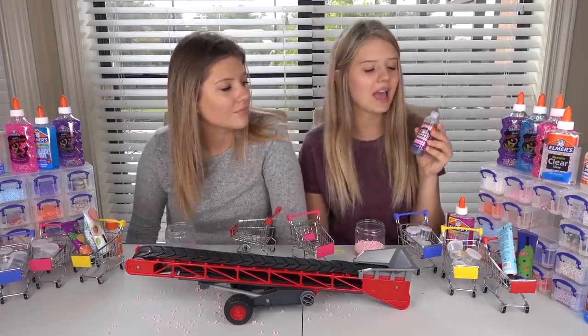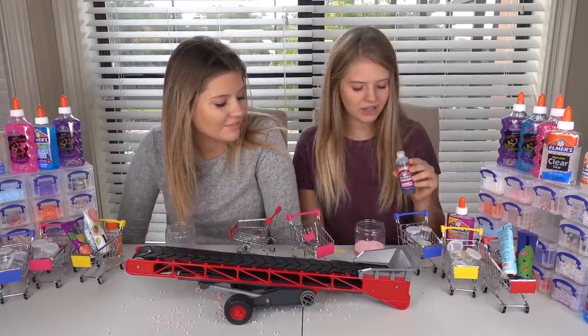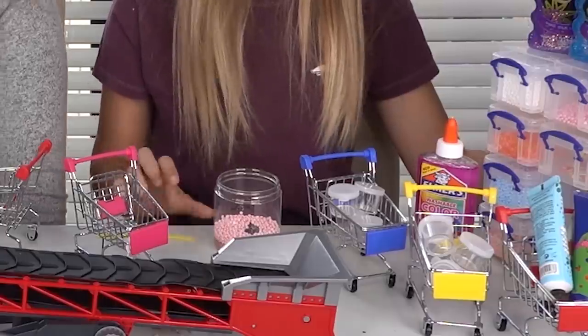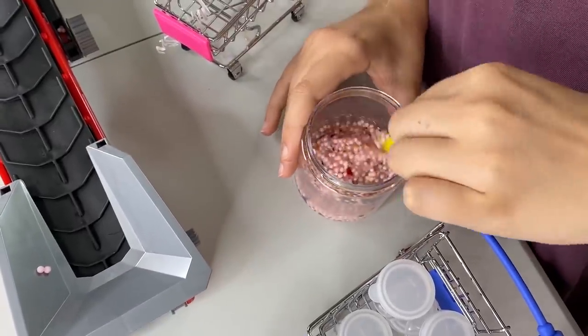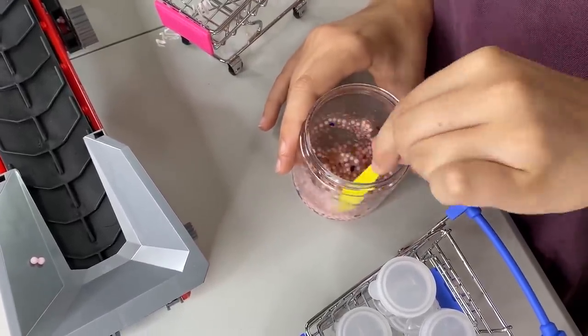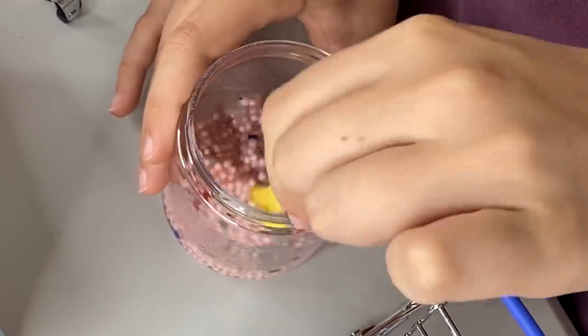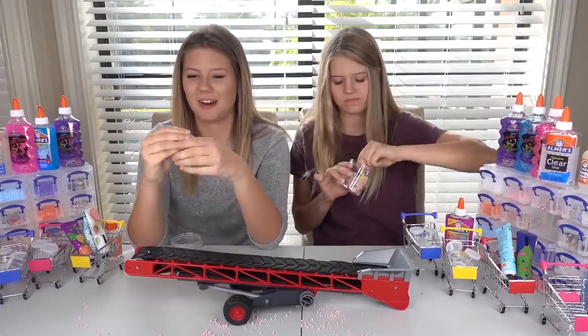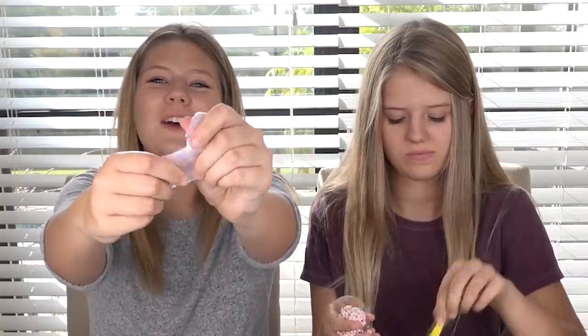I'm excited to use the Elmer's Confetti Slime Activator, so let's pour it in. Oh my gosh, you can see the confetti. Ooh. Guys, I love my slime with all the foam balls. The confetti adds so much to it. It's so cute. I'm actually in love with mine. It's also so cute. The lotion definitely did not mess up the clearness. That was what I was kind of afraid of when I put it in. It looks so cute.